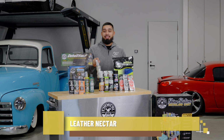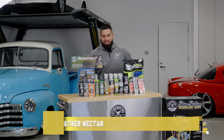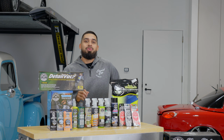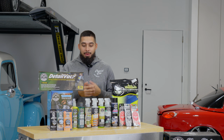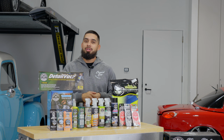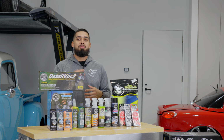Next product is going to be Leather Nectar. Now, Leather Nectar is actually one of my favorite products. It's actually this amazing oil that's going to penetrate deep into your leather seats or leather goods. How I like to explain it is leather is like skin, right? Over time, if you don't nourish it or you don't apply leather conditioner, it's going to turn hard, it's going to crack, and over time, it's just going to age.